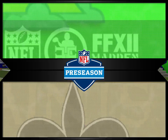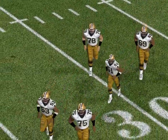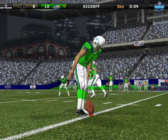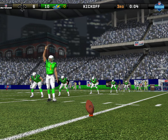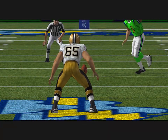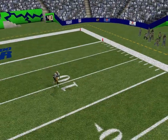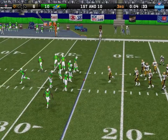The field goal attempt is good. Sends it sailing. This one is fielded by number 39. The offense goes back out onto the field after picking up a field goal on their last drive. Ball on their own 25. Will start the drive at the 25-yard line.